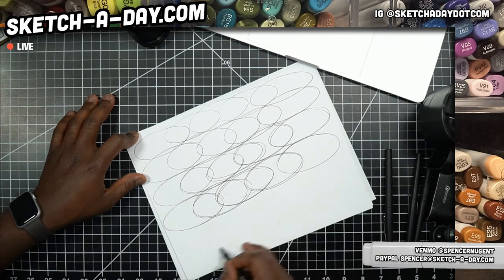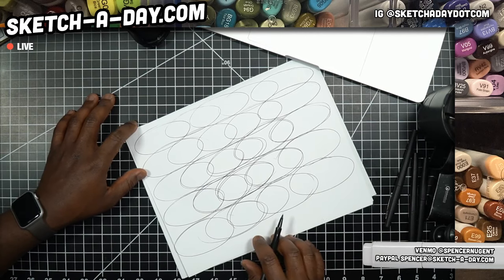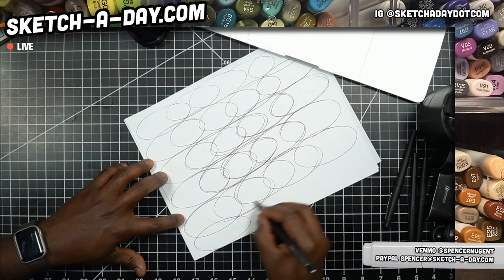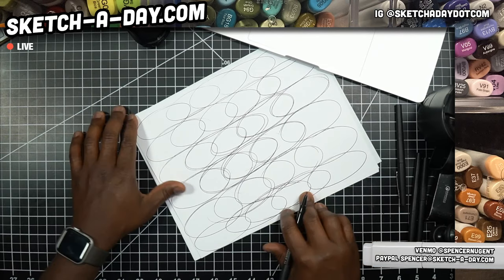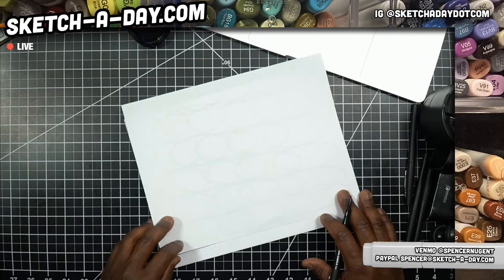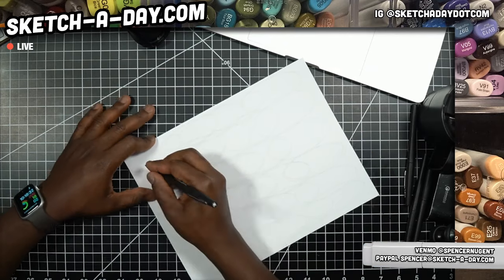So just warming up with some ellipses. And I'm not entirely sure what I'm going to sketch today, so we'll see. I'm totally open to suggestions. If you are watching on Instagram, I cannot see the screen at the same time I'm drawing here. So I'm just going to keep warming up, but head on over to sketchaday.com/video, my apologies.